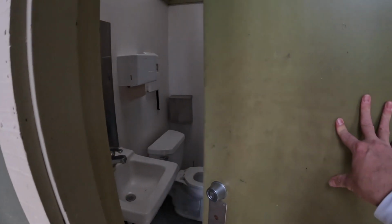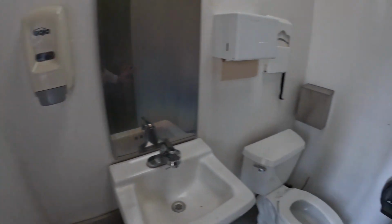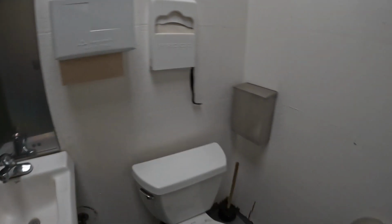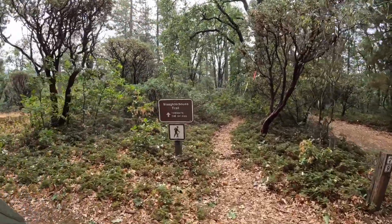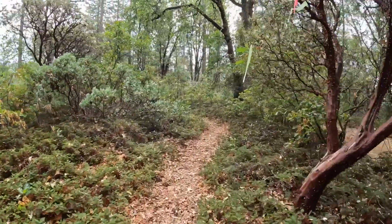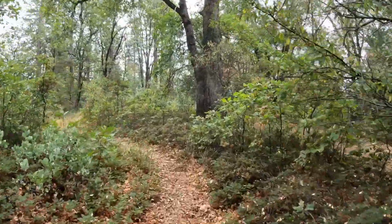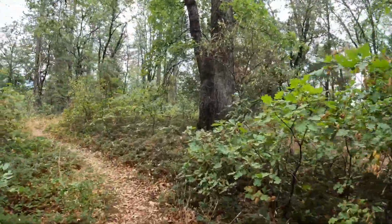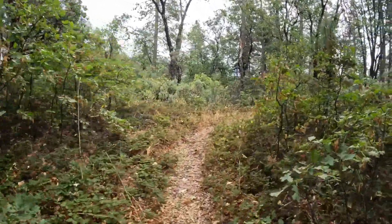We're going to use the bathroom, and we expected pit toilets, and we walk in. This is a nice clean bathroom. Beautiful. And we found the trailhead that we were looking for. It's in the campground. If you're doing the Rim Slaughterhouse Trail, you come out into the campground from the rim trail, turn right, and go toward campsite 29.